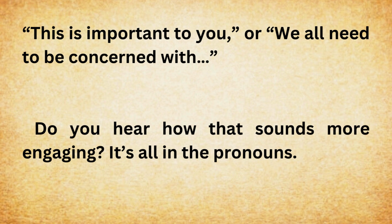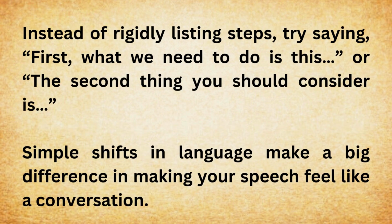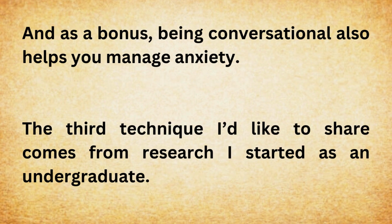Do you hear how that sounds more engaging? It's all in the pronouns. Instead of rigidly listing steps, try saying, "First, what we need to do is this," or "The second thing you should consider is." Simple shifts in language make a big difference in making your speech feel like a conversation. And as a bonus, being conversational also helps you manage anxiety.